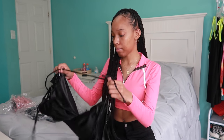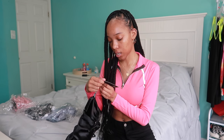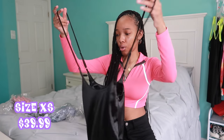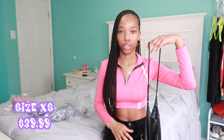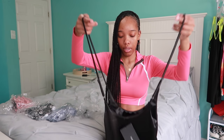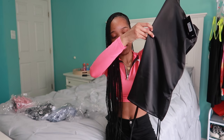Okay, so I'm finally sitting back down and I can show y'all the next item. So this is called the Smooth Talking Satin Skirt Tall. Skirt tall? Okay, but it's in an extra small. And it's one of those little dresses that you wear like this, and it's just like a portion of the dress that's low. It's so bright in here. What's going on? This is like a satin piece, and it also has like the little ties, adjustable ties on the side. Okay, so I really, really like this piece.